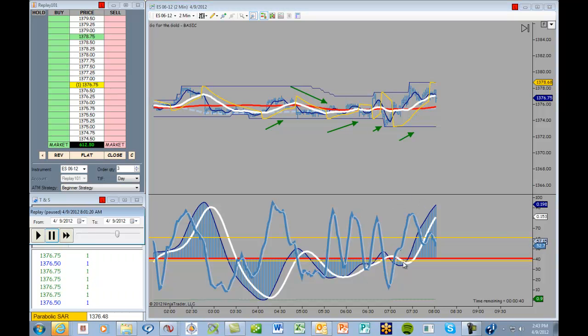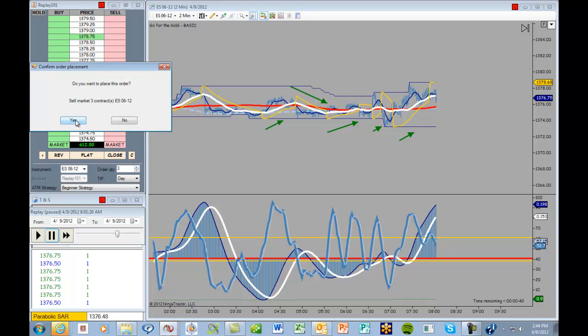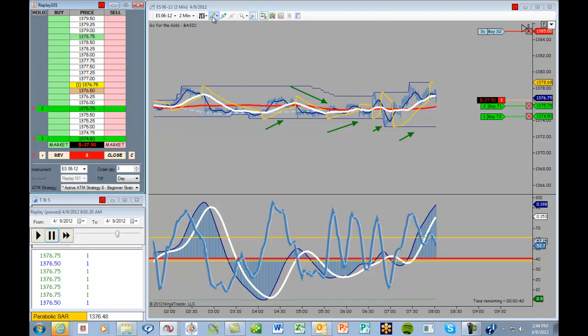Okay, now the stochastic has crossed the MACD and is heading down after being in our overbought zone. So let's get short. Draw the arrow.